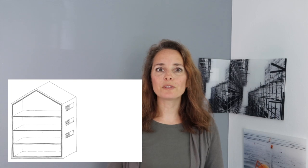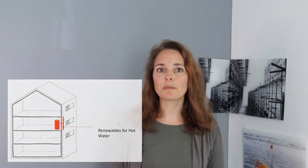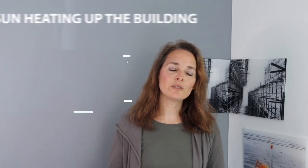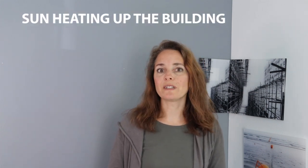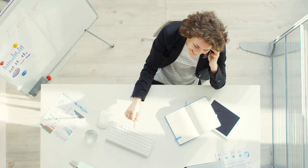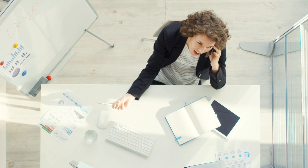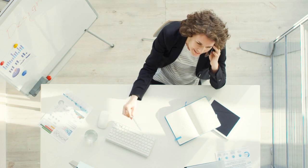Another smaller principle of passive houses is to use solar heat gains wherever possible. So for example, to heat up your hot water tank. It's also used to preheat the house in winter time by orienting the passive house windows to the south in the northern hemisphere, where the sun then enters the building and heats it up. And of course, having windows to the south then leads to the need for shading in summertime.